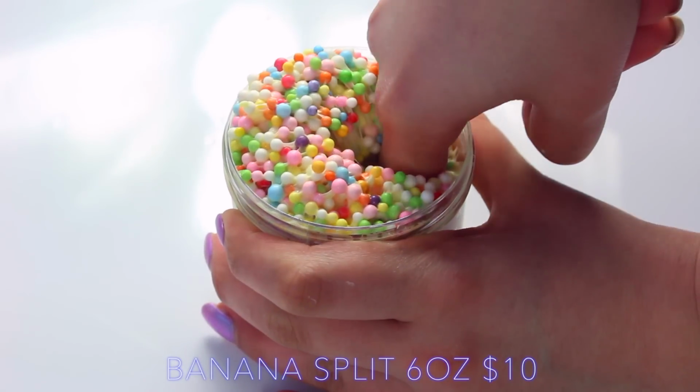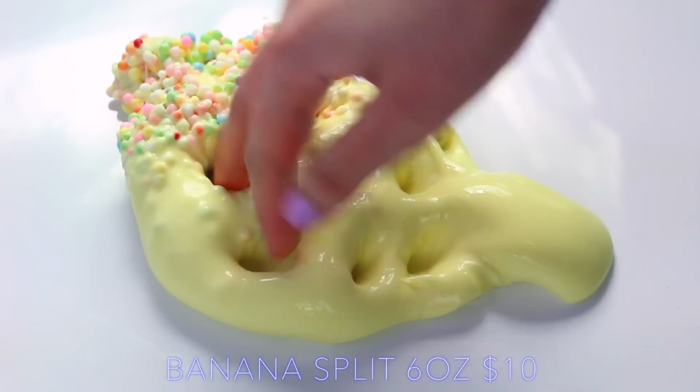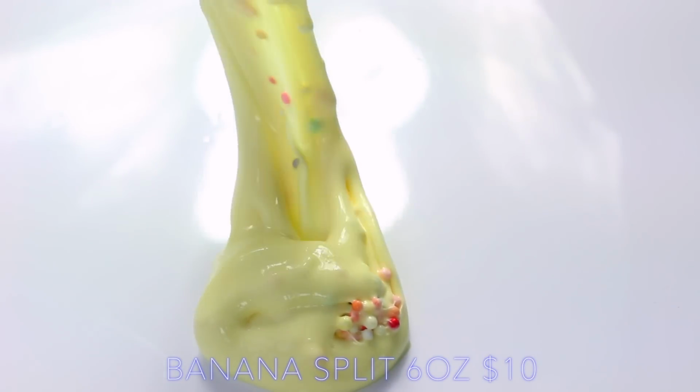Banana Split was a really nice foam. It had a really glossy base and just smelled really fresh, and like you can see, it's so clicky to begin with. But then as soon as all the foam beads are mixed in, it just becomes super crunchy and a gorgeous foam. All of her slimes inflated so much.